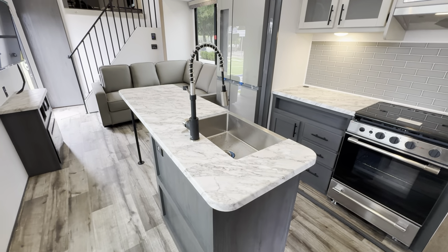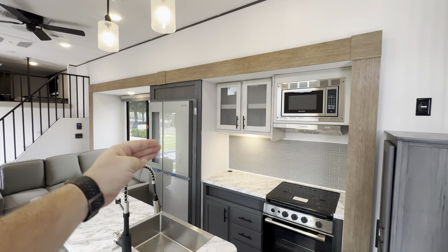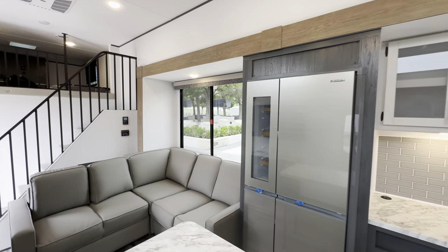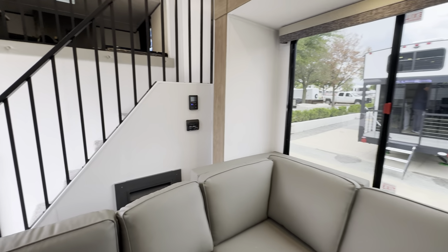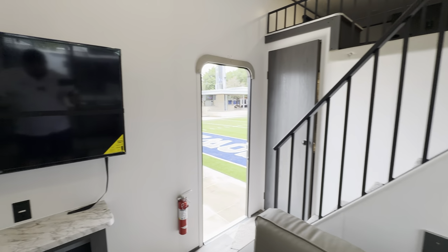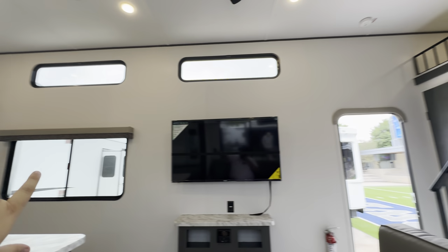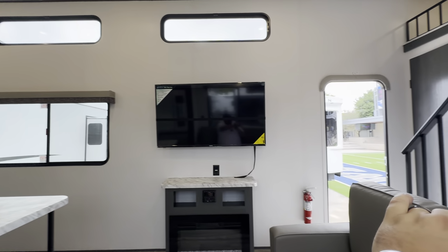Saving money, saving space on weight. Super slide starts here and goes all the way over there, but you're gonna get a big viewing window here right behind your L couch, which is pretty darn nice. And this is also a perfect place to hunker down, maybe sleep a couple extra people if the two lofts, loft one, loft two. So you got bedroom right there, and then you have bathroom right here.